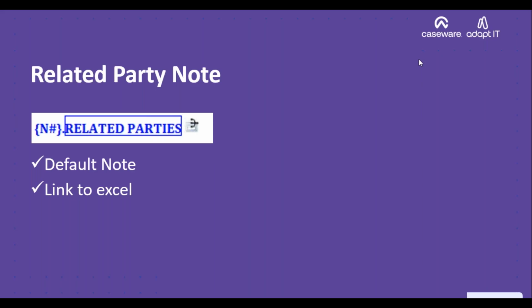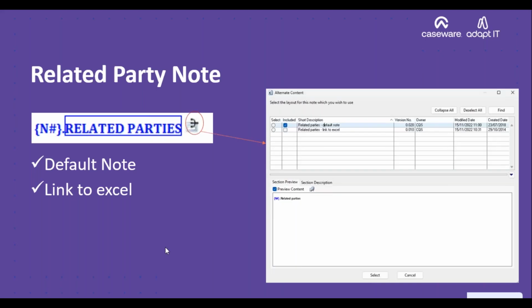A kind reminder to those of you who were in the session since day one, and for those of you who are new, if the note is appearing in blue, it means it's not printing. The N hash next to it also indicates that it is not yet printing. So to turn it on, you're going to right-click over the note and turn it on. You will see the little trident next to your related party note.